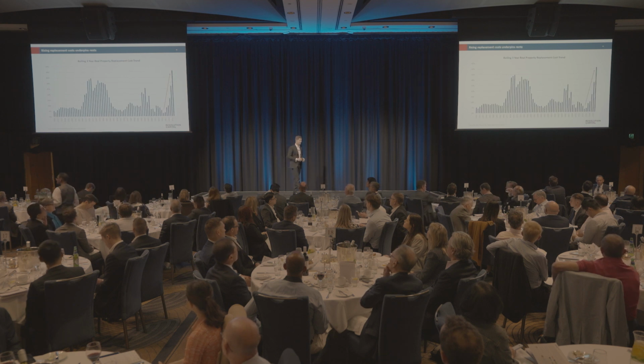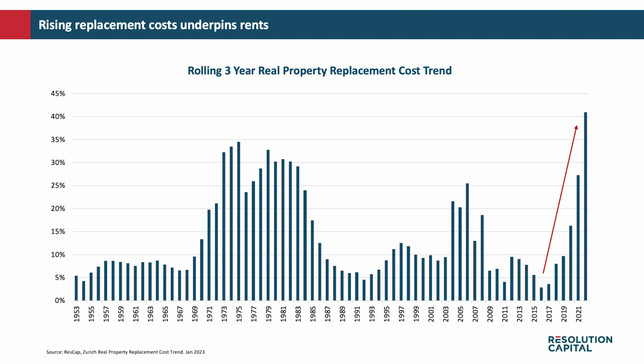Another factor which is a key underpinning at the moment is the rise in replacement costs. We've seen an extraordinary increase in replacement costs and the cost to develop new buildings. So this is the rolling replacement cost trend over 3 years as assessed by Zurich, the insurer in North America. And really you haven't seen this level of increase in cost for decades, since the 70s and 80s. And this supports the underlying rental dynamics for landlords in a couple of ways.